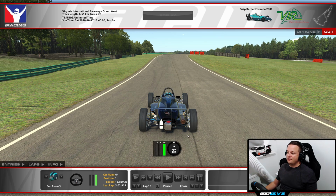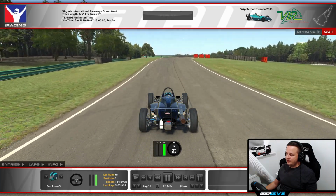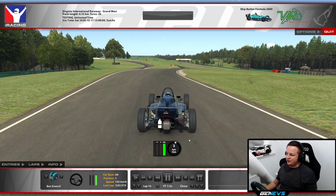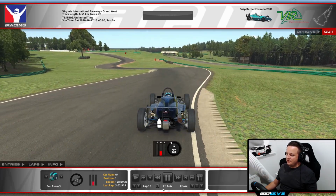Do not switch it up to fourth, just keep it in third. Car in sort of the middle of the track. I don't like to be too wide. Looking at this first apex.